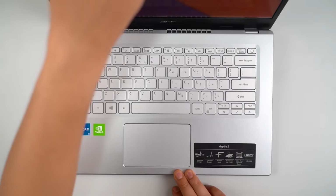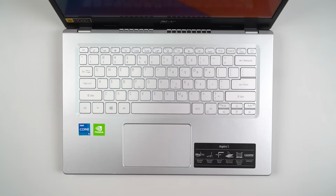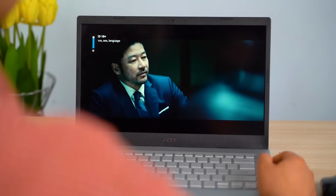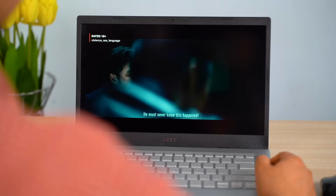The Aspire 5 also gets a grey on silver laser engraving, but unlike the VivoBook, its backlighting is pretty effective. Acer has also fitted in a big 52 Wh battery that can easily deliver 6.5 to 7 hours of screen on time under a light to medium usage pattern.